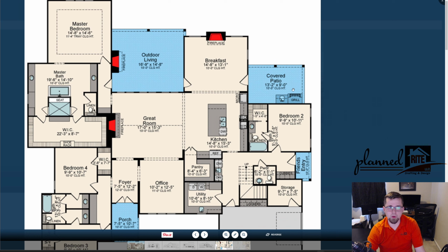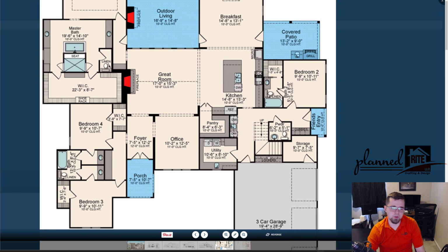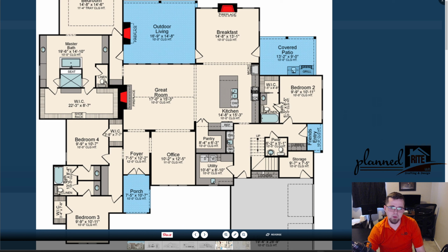I don't see any reason for this being separated. I would prefer to add more space to bedroom 2 from the covered patio. If this breakfast nook could shift off to the side and then add more space to the main patio and put the grill there, that would be nice. The lockers here from the garage, obviously not an Arizona thing. Don't do that. I've seen it and I'm not a fan of it. I would just get rid of this entirely. There's just no reason for it. Leave the cubbies here. It'd be nice to have a mudroom area in here somehow.